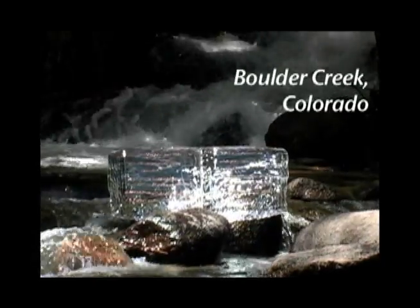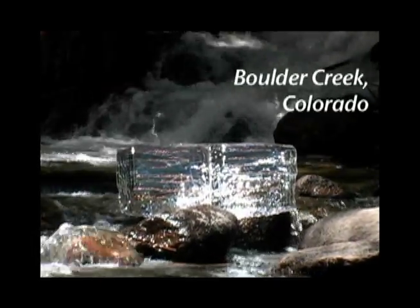Join the ice books now on a journey along rivers around the world.